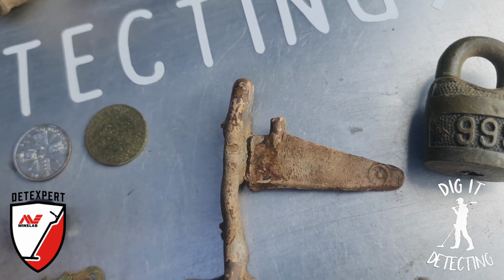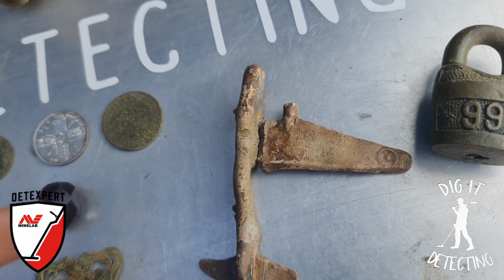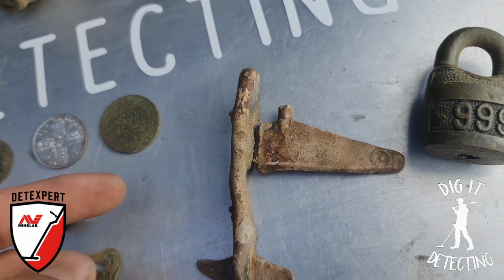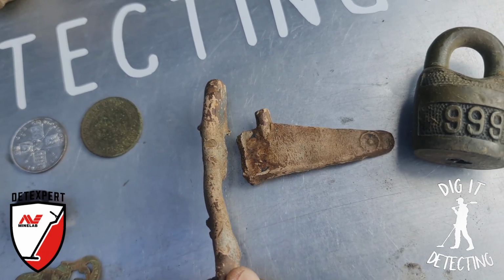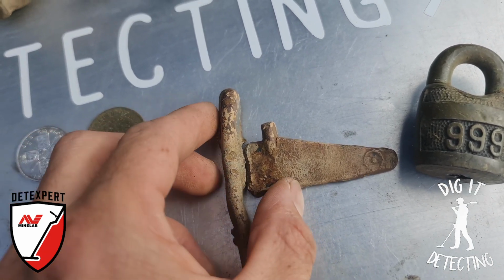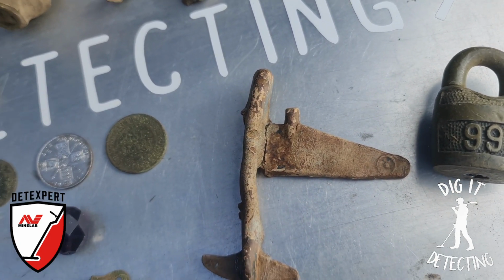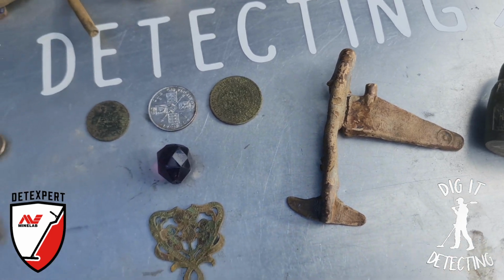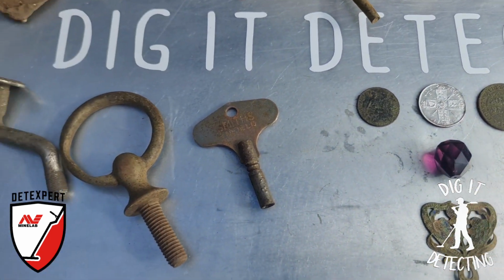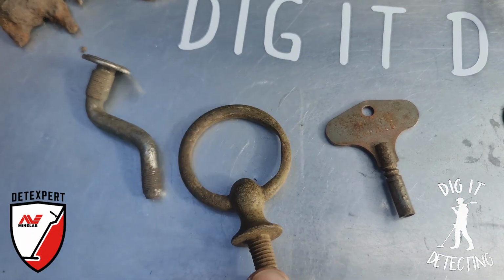Some 50, 60, 70 years on, this could even be early 1900s. So we could be talking about a 100-year-old toy plane that some kid used to play with, and you can see the break perfectly there. So it's been reunited, let's say, 100 years on. So we're going to skip over these pieces, jump over to the left quickly. We've got the tyre valve there. We've got the beautiful old horse rein guide.